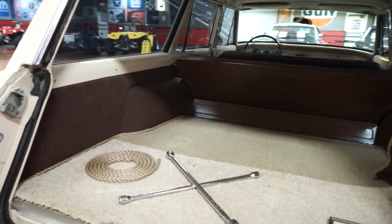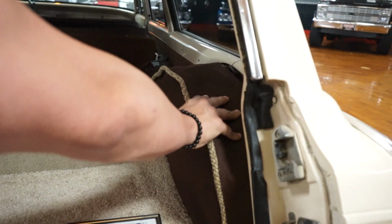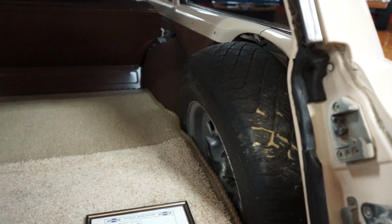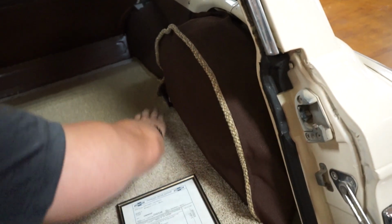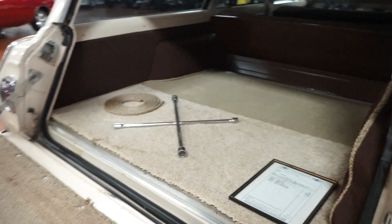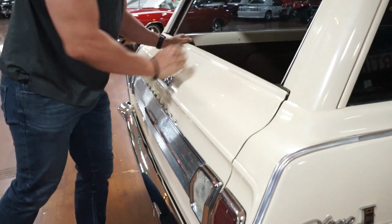So the window sticker will come with the vehicle. It does have a spare underneath here. I don't see a jack in there. If there is a jack, it's mounted behind the spare somewhere. The spare does look to have some age to it, so if you wanted to utilize that spare, you might need to put a new tire on it. But it does have a spare wheel and a four-way and some extra rope in case you need it.